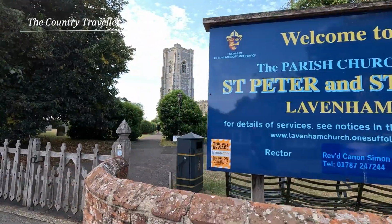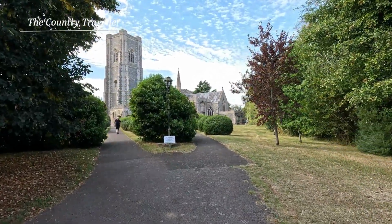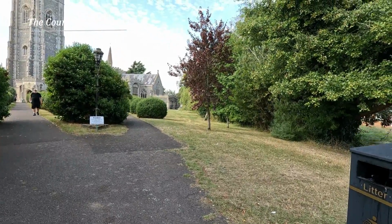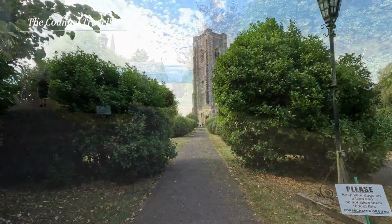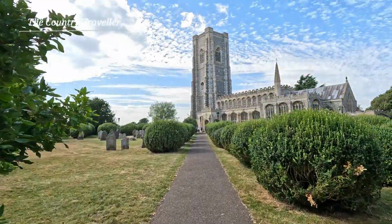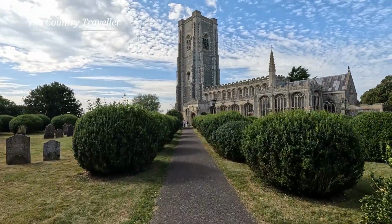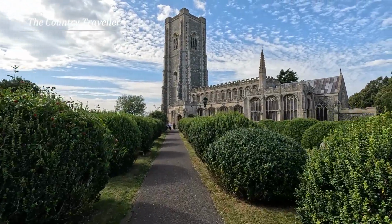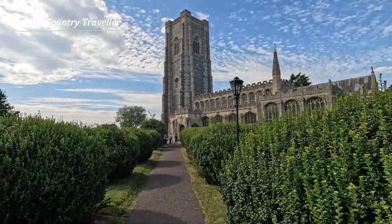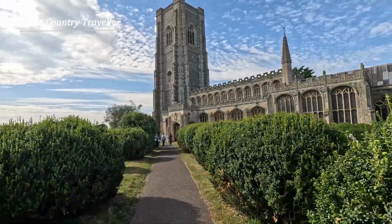This is the church of St Peter and St Paul, and it's one of the finest parish churches in England. The main benefactors of the church that we can see today were the family of Thomas Spring, a very rich wool merchant, and John De Vere, the 13th Earl of Oxford, who we heard about earlier. His contribution to the construction of this magnificent church was as a thanksgiving for the Tudor victory at the Battle of Bosworth, which ended the Wars of the Roses in 1485.